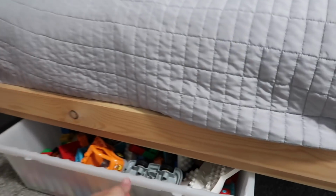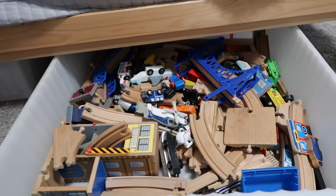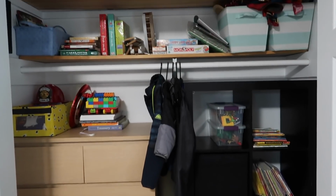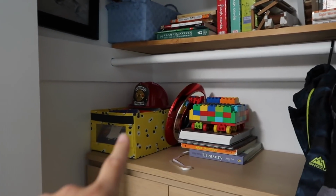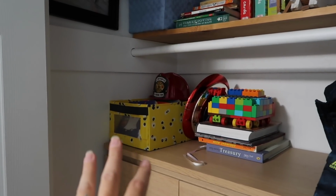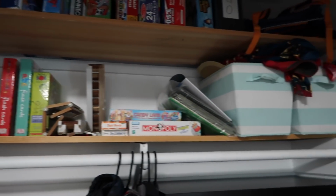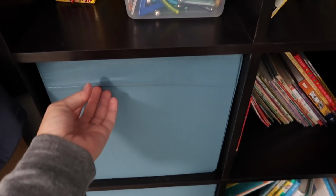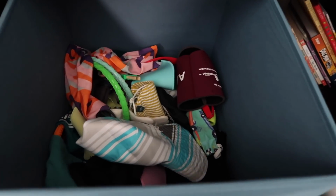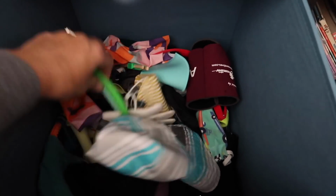Turning around now, under Calvin's bed we've just put all the Duplo and all of his trains. Here is the closet, and I still need to go through some of this stuff, but we have books that are going to be handed down to the baby, more babyish books. We have books for a little bit higher reading level for right now. And then up here we have some summer clothes, off-season clothing. We swapped some bins around, but in here we just have masks and extra hats and swimming stuff.